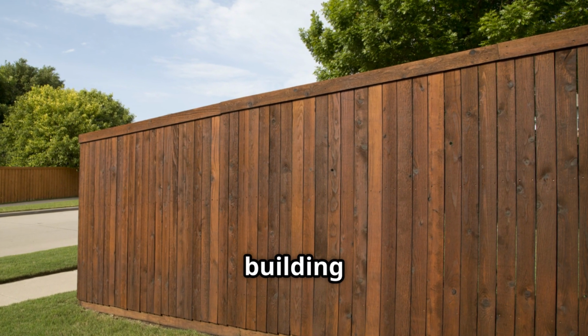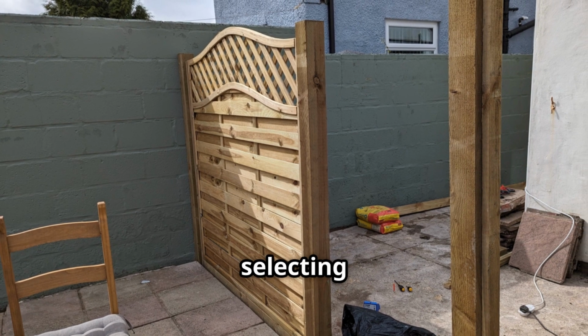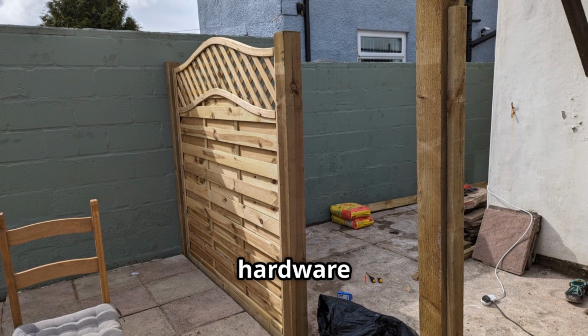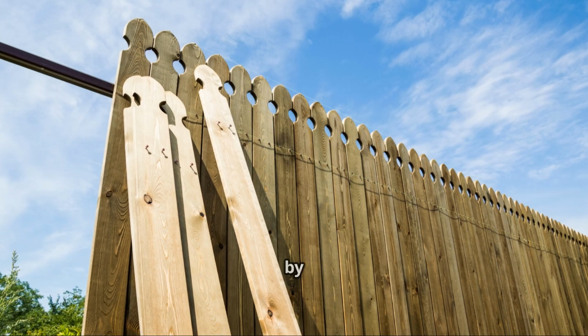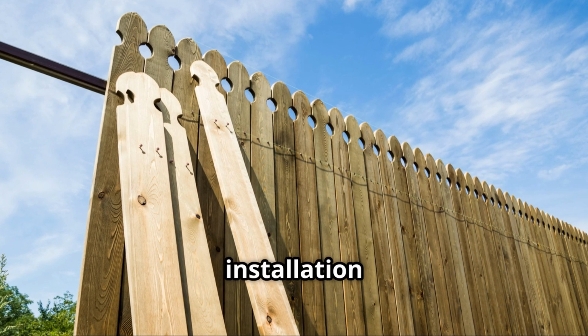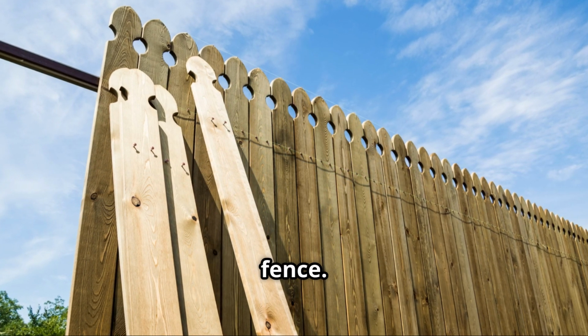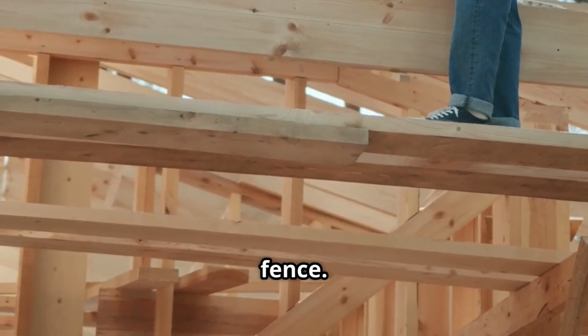Make sure to check local building codes and obtain any necessary permits before you begin. When selecting materials, opt for weather-resistant wood and high-quality hardware to ensure durability. Take the time to properly prepare the site by clearing any debris and leveling the ground. This will make the installation process smoother and result in a more professional-looking fence. With a little effort, you can enjoy the satisfaction of building your own fence.